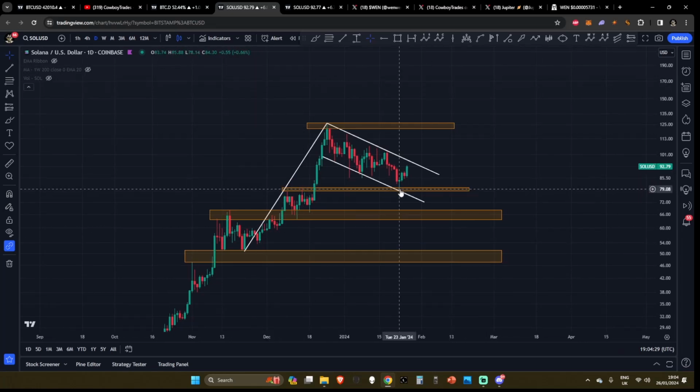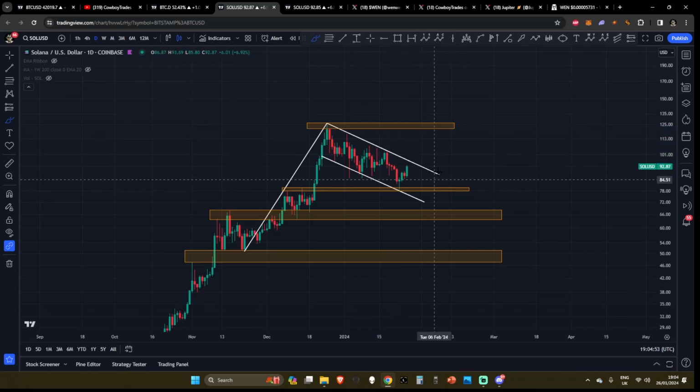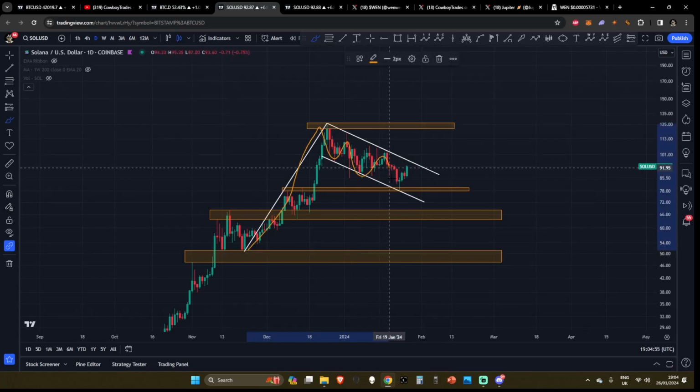We've once again made another higher low, we've flipped previous resistance to support, and we've had a very, very bullish impulse with, on the daily, a bullish engulfing candle pushing us up to almost $94. Now, it's not a picture perfect pole, but you can definitely see we are in a descending channel. This is a bullish formation. Of course, you could also look at this as a bull flag.